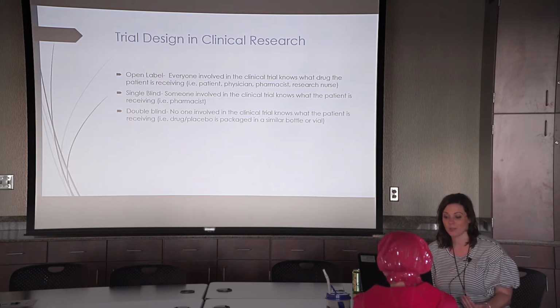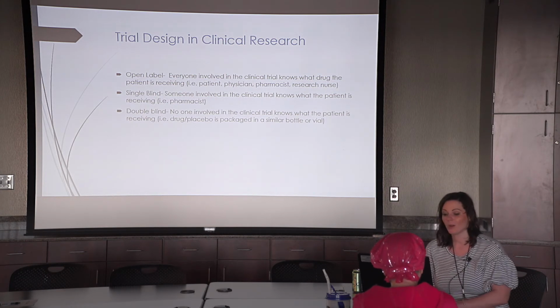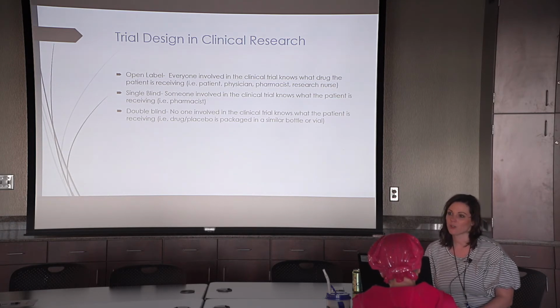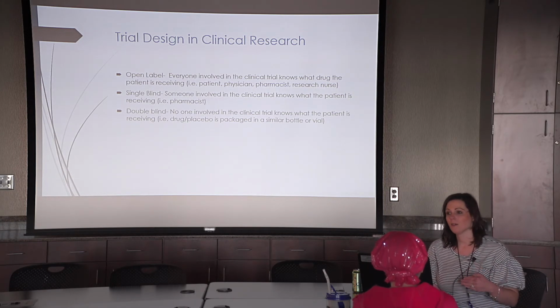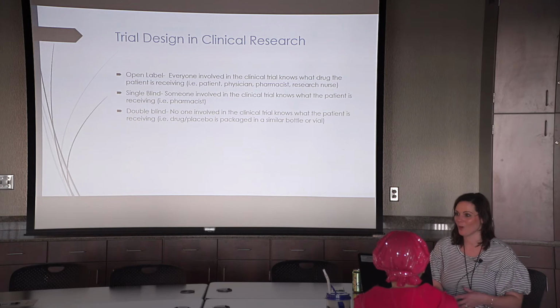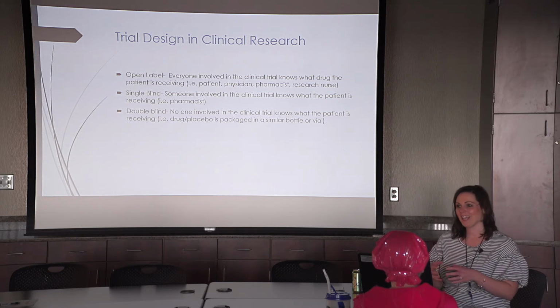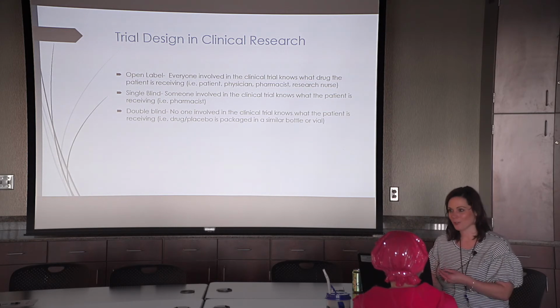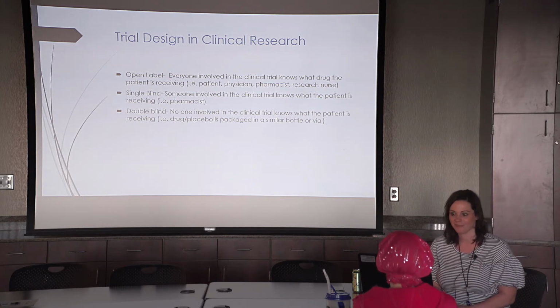A drug or placebo is packaged in a similar bottle or vial. So when it's dispensed, we don't know if it is the drug or if it's a placebo. So in that statement, in cancer research, when we have a trial design where we've got a drug or a placebo, it's always given with an already approved medication. So we're not giving a patient something unethical where they're not receiving a treatment of any kind. It's either you're receiving the investigational drug or the placebo with another treatment. So you're getting some form of a treatment, if that makes sense.